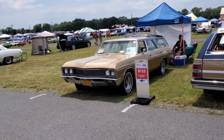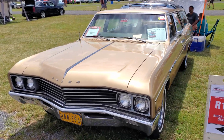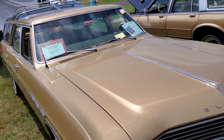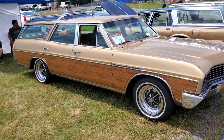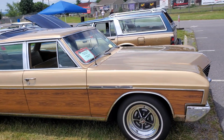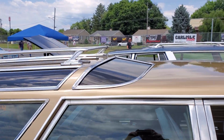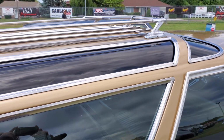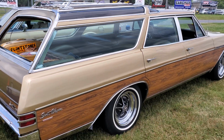Look at that Pawpaw wagon there. 67 Grandpa Special. Look at that. Man, that's taken care of. Man, it's got windows like a Vista Cruiser. That's unusual. That's a cool old wagon. I thought only Vista Cruisers had the windows up there like that. Never seen a Buick like that.